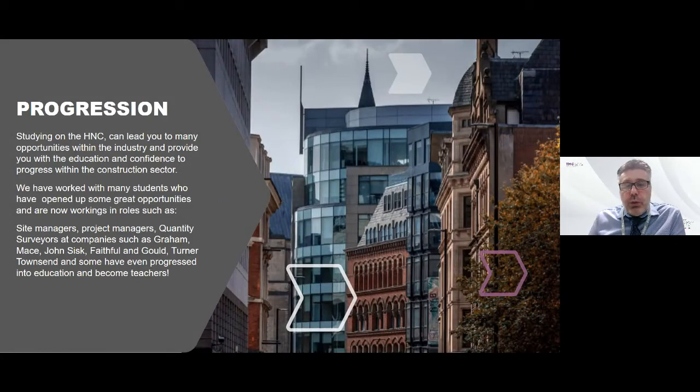So beyond the level 3 program, we also offer an HNC program at level 4 in construction and the built environment. Many people who are already in the construction industry come to take this course with us in order to improve their career prospects or to gain promotion in the industry. And there are people who come from other industries looking to get into the construction industry who take the HNC with us as well.